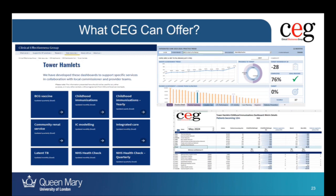We also offer dashboards. This is a picture of our website. This is a hidden URL on our website, but if you want access to it, because you will need a username and password, just get in contact with me and I will email those over to you. You just have an example of our integrated care dashboard and our childhood immunizations dashboard as well.